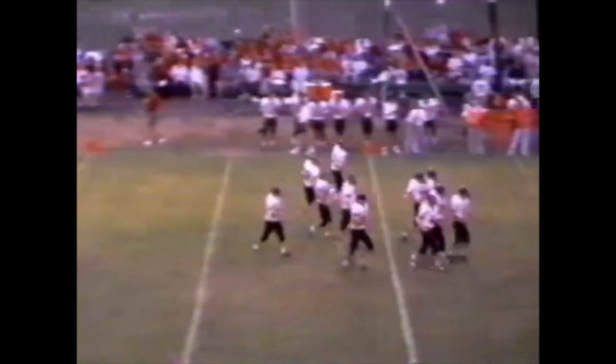Just reached up, knocked the pass away. Didn't try to intercept it. Didn't try to do anything with Richard. Just knocked the ball down. Incomplete. Mules looking at 2nd and 10.